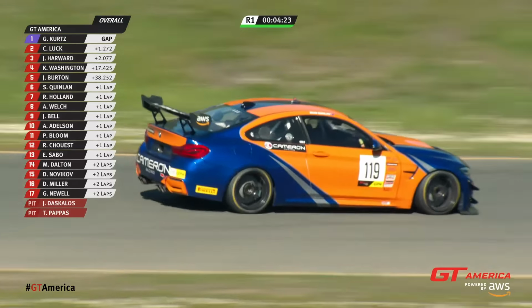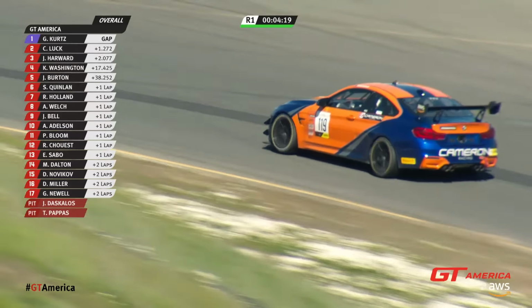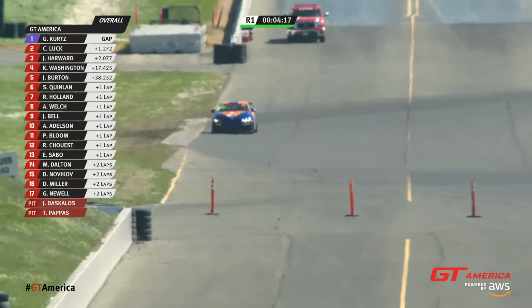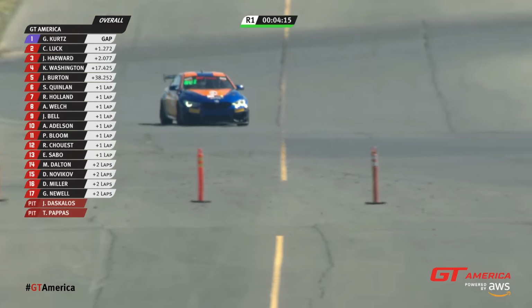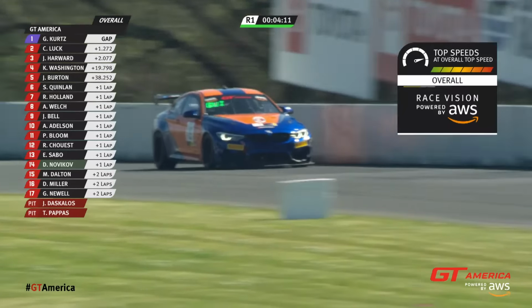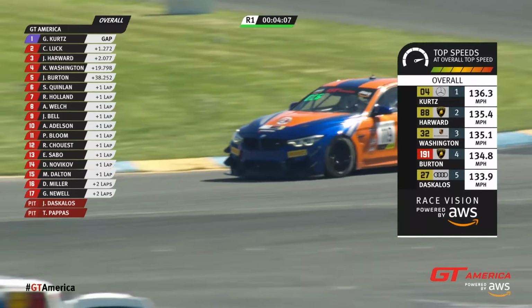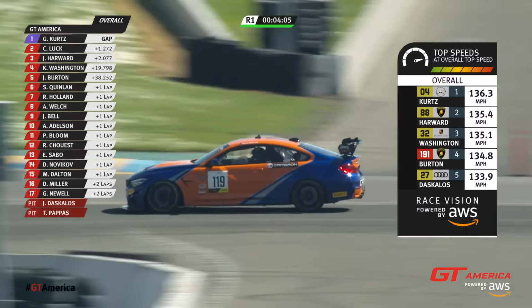Yeah, it kind of seems that way, and it looks like Quinlan is maybe suffering a little bit right now from that, trying to hold on for the last 4 minutes. We'll see if Rob Holland has saved anything. He's just 4.5 seconds back, and we'll look at their lap times over the last few minutes. Top speeds there up on the screen.